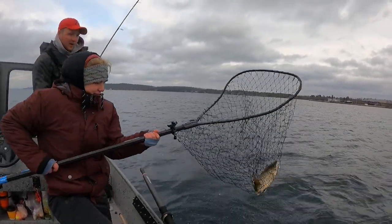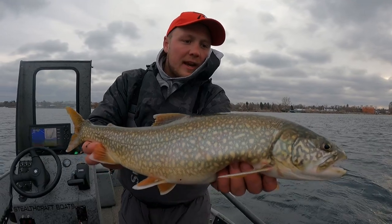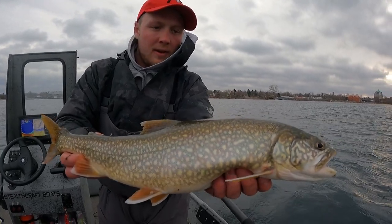Got it. Here we go. This is a cookie cutter size lake trout here. We catch a lot of these. We've had some good action on these today, so we're gonna get him going back. But yeah, just a fun fight, fun hit, especially on light tackle.